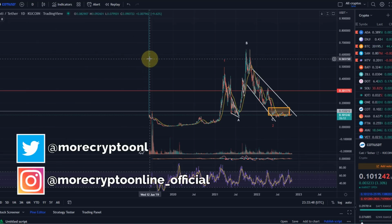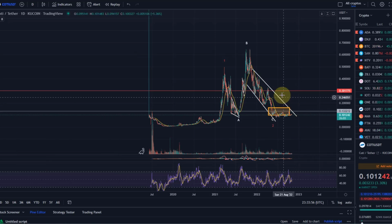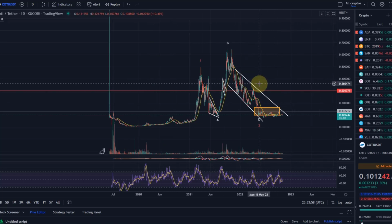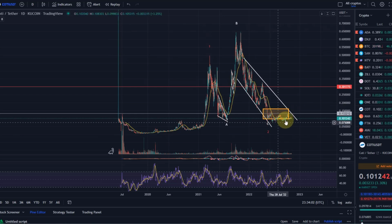Today we talk about COTI. With COTI, we take a look at the chart, we take a look at the price action, and we take a look at new all-time high targets. At the moment, this chart is in a consolidation, and in a possible accumulation phase. So we're going to take a look at that in a minute.